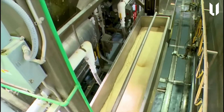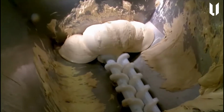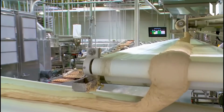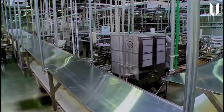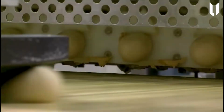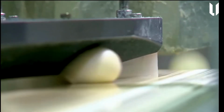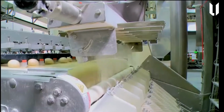Once the ingredients arrive, it's time to mix the dough. Large industrial mixers combine ingredients in precise quantities. After mixing, the dough is divided into perfectly portioned pieces. These pieces are shaped into buns using automated machines. At this stage, the buns may also receive a dusting of flour or sesame seeds, depending on the type of burger bun being made.